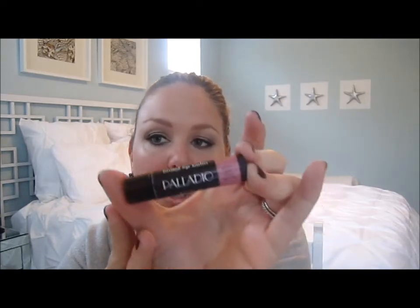Next thing, and this is just an old favorite of mine. I don't know if I've talked about it before, but it's just been a go-to this month because I feel like I'm kind of in between lip colors. I'm not in my peachy colors anymore, but I don't want to go full into dark colors. They're always a nudie look. And this is Palladio, and I get this at Sally's. You can also get it at Ulta, and it's only maybe $4 or $5. And it's in golden pink. And I have it on right now. Put some more on.